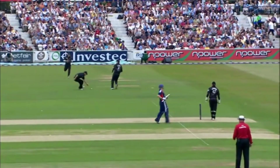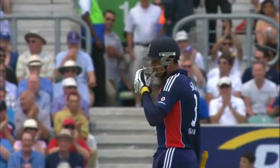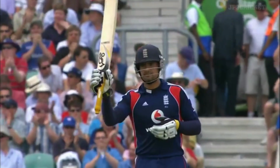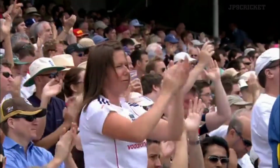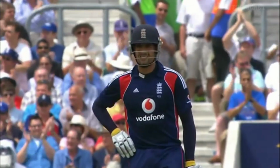Touch stroke that brings up Ois Shah's 50. He made 100 here against the Indians last year, and he needs to make 100 here again today. He's got the time to do it. 41st over of the innings.